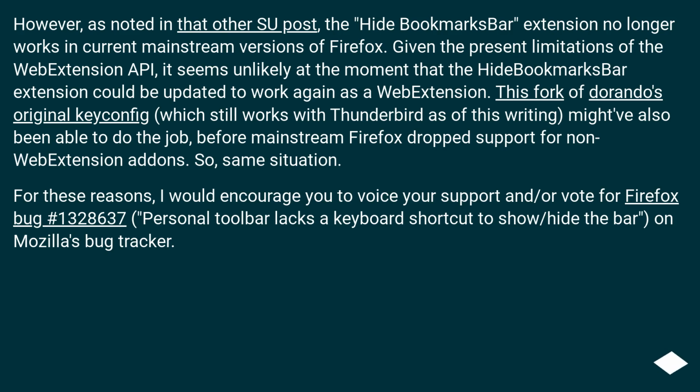This fork of Dorando's original keyconfig, which still works with Thunderbird as of this writing, might have also been able to do the job, before mainstream Firefox dropped support for non-web extension add-ons. So, same situation. For these reasons, I would encourage you to voice your support and/or vote for Firefox bug number 1,328,637: Personal toolbar lacks a keyboard shortcut to show/hide the bar, on Mozilla's bug tracker.